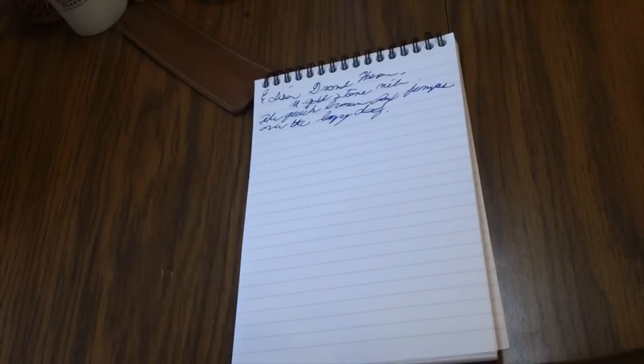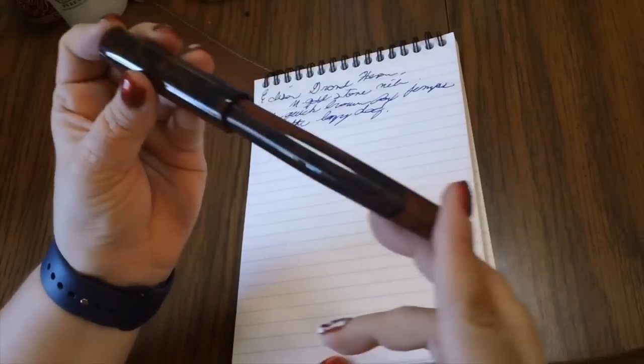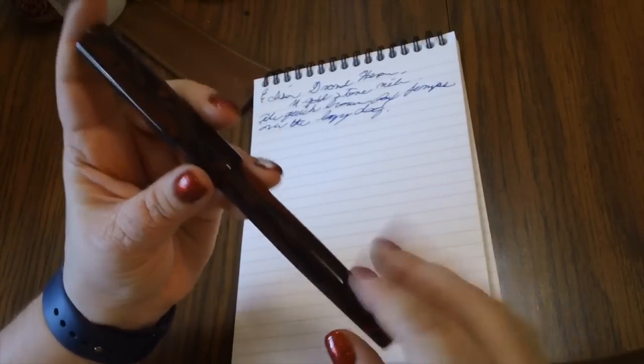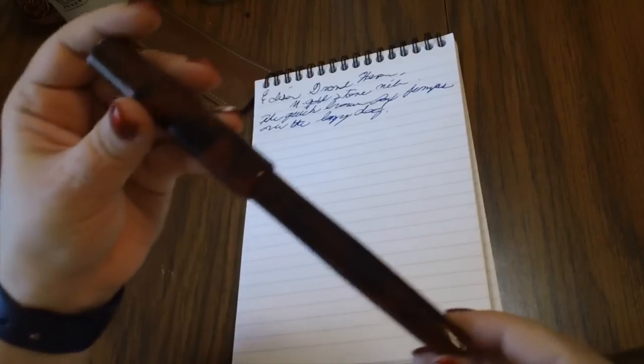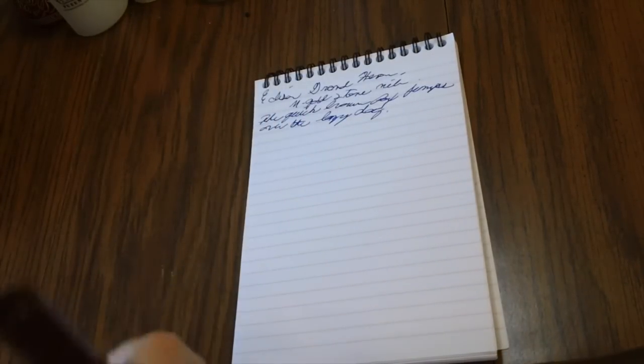So this pen writes really, really nice. I mean, when I got this, we did a lot of nib work on it with the Mylar paper and so forth. And we really just toned it to my liking, and it is a dream. Let me tell you, it is such a dream. And because this pen is pretty big, it will hold a really nice amount of ink. Okay, so that is the pen that I got from Edison.